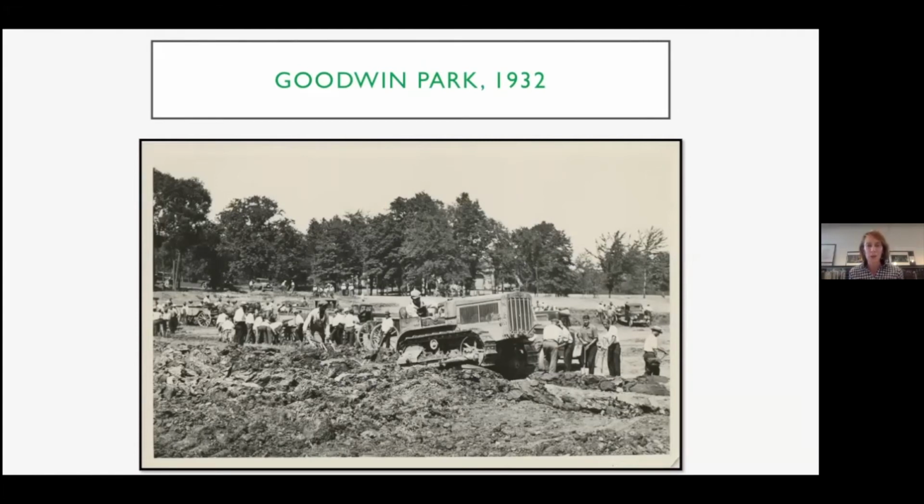And this is a great photo of the unemployed building the Goodwin Park Pond in 1932. If you look closely, there's obviously the tractor in front, but in the back, there is still a wagon being pulled by animals. I would assume maybe horses, but it's not particularly clear. And just look at the sheer number of people, the manpower that went into building things during this time period. I really love this photo because it demonstrates the amount of work that went into creating these things that we sort of take for granted today.